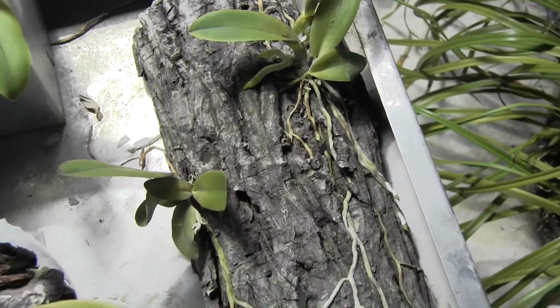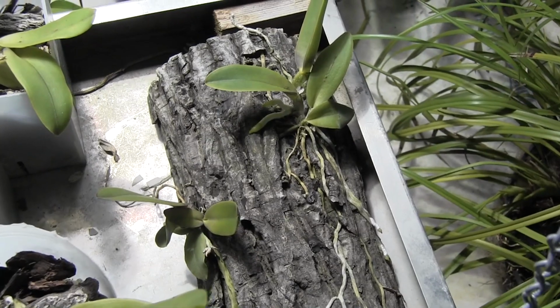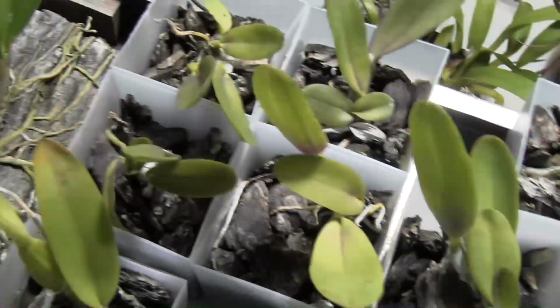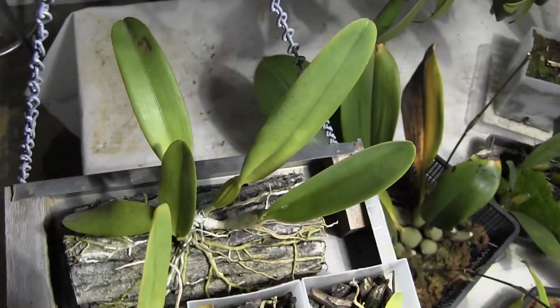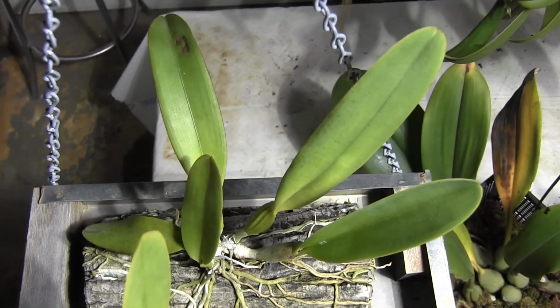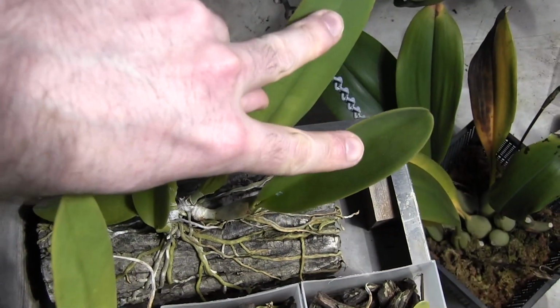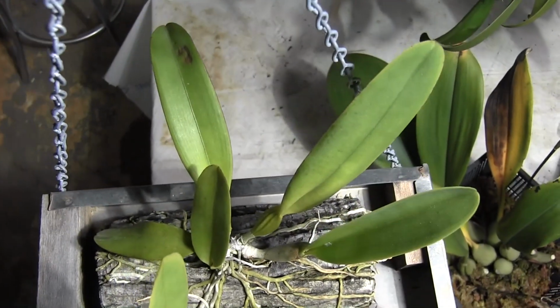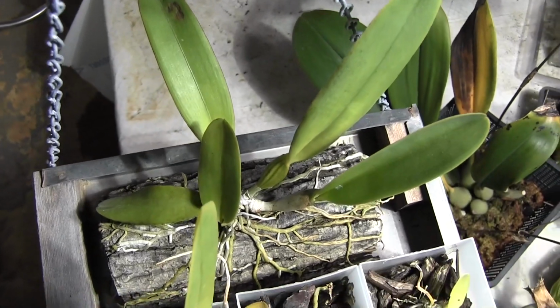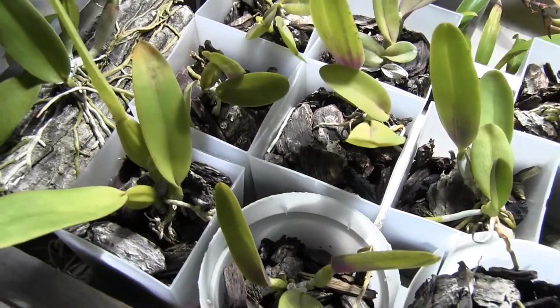These have actually done really well mounted. I just took some craft glue a few years ago and stuck them on there, and they really have grown well. Look at this one. Look how big it's gotten. This was just tiny a few years ago. But it actually put out 2 leaves last year, which I thought was pretty impressive for a little seedling. But my main issue with these is roots, and the snails don't help.